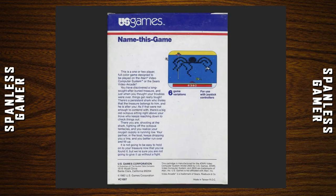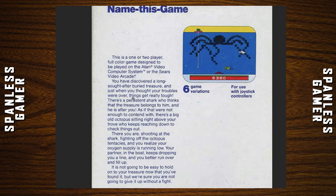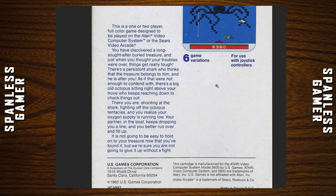Great. Name This Game. This is a one or two player full color game designed to be played, blah blah blah. You have discovered a long sought after buried treasure, and just when you thought your troubles were over, things get really tough. There's a persistent shark who thinks that the treasure belongs to him and he's after you. As if that was not enough to contend with, there's a big old octopus sitting right above your trove who keeps reaching down to check things out. There you are, shooting at the shark, fighting off the octopus tentacles, and you realize your oxygen supply is running low. Your partner in the boat keeps dropping you a line, and you better run over and fill it up. It's not going to be easy to hold on to your treasure now that you found it, but we're sure you are not going to give up without a fight. Cool.